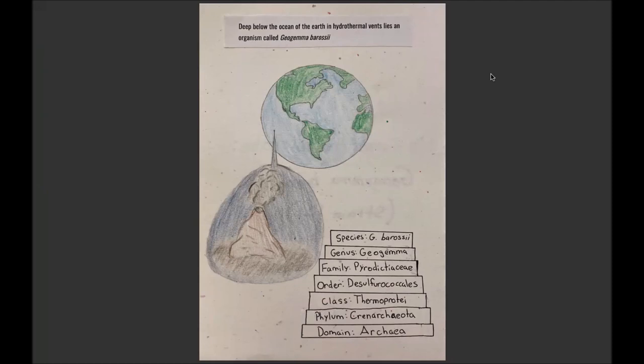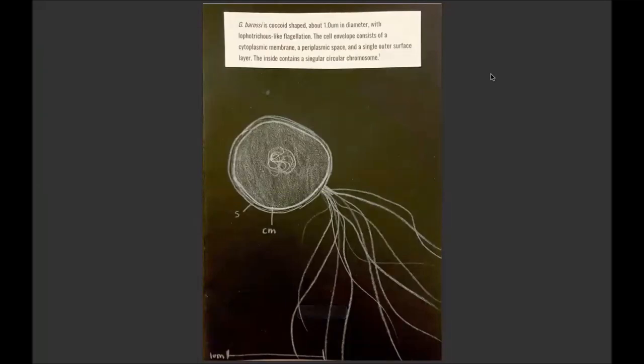Geogemma barossi is a cockroach shaped about 1.0 micrometers in diameter with Lophotrichus like flagellation. The cell envelope consists of a cytoplasmic membrane, a periplasmic space, and a single outer surface layer, while the inside contains just a singular circular chromosome.